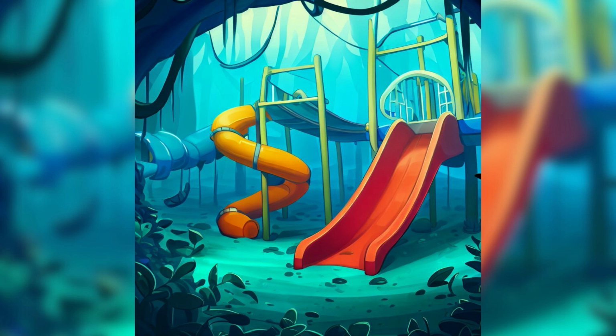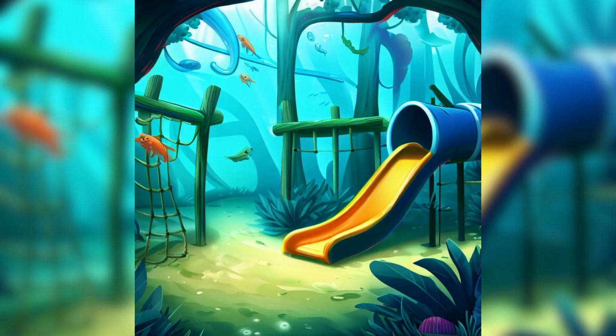He decided to build an underwater playground. Tako envisioned a place where everyone in the kelp forest could gather, play, and have fun together. He began working tirelessly, gathering materials from all over the kelp forest and enlisting the help of his friends. They constructed a magnificent playground with tunnels, slides, swings, and even a colorful kelp maze. It was a true marvel, and when it was finally unveiled, the entire kelp forest was filled with joy and excitement.